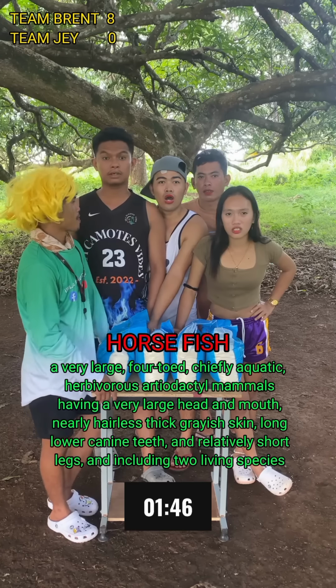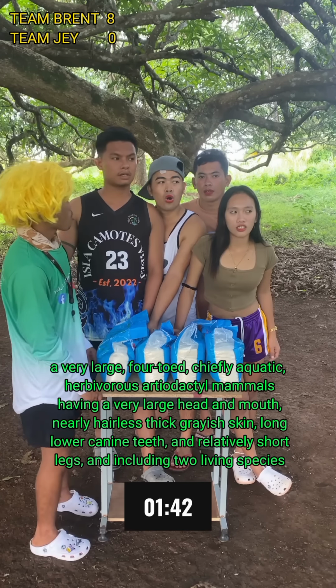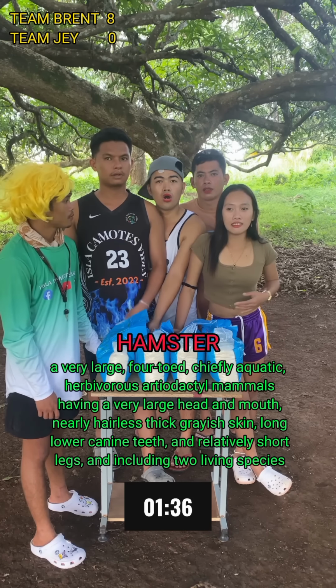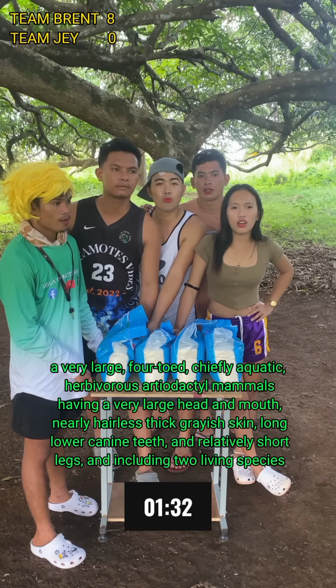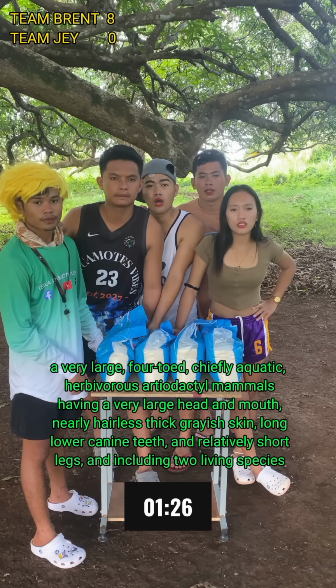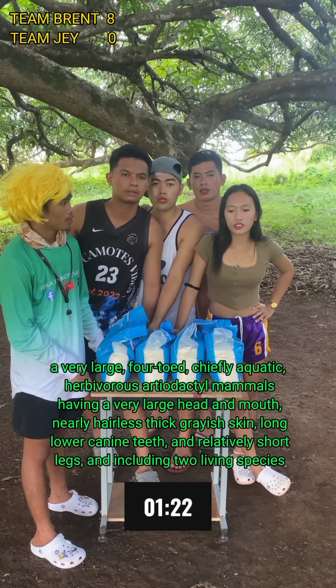Horsefish! It's in the water, and it's on land. Gray in color. Hamster! Having a very large head and mouth. Nearly hairless. Hippo! No. An animal with letter H that lives in the water and on land. Grayish in color. Big head.